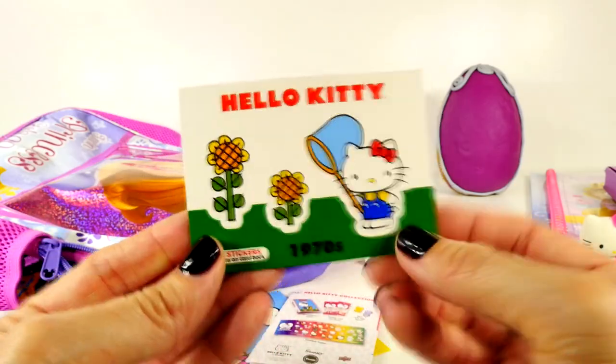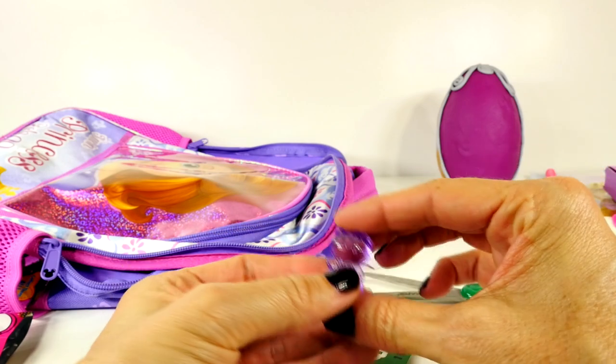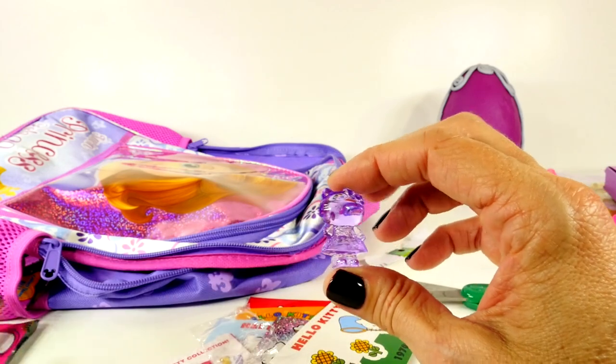What do you guys think? Do you like these Hello Kitty trading cards? You'll have to let me know. We also have a little, whoa, Hello Kitty figurine. And she is purple and see-through and really cute.